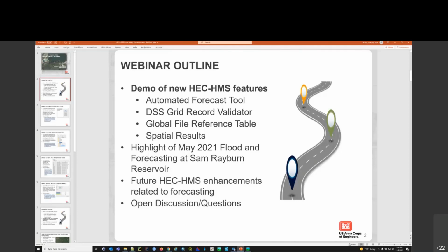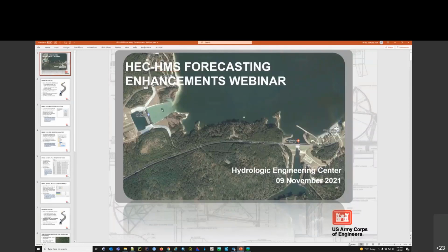We'll do a few live demos, and then after that, Simeon Benson from the Fort Worth District is going to highlight some really interesting forecasting that he got a chance to do at Sam Rayburn earlier this year back in May. Without stealing too much of Simeon's thunder, Sam Rayburn is a large reservoir in southeast Texas. What's really unique about this reservoir is the emergency spillway that you can see in the left part of the graphic here.